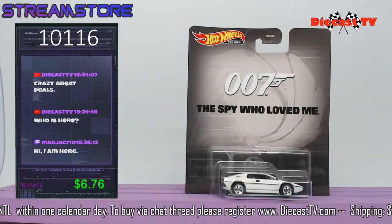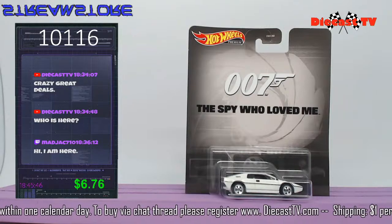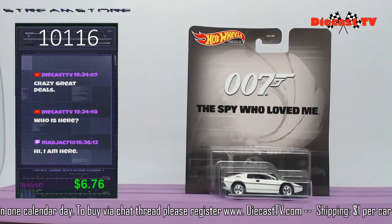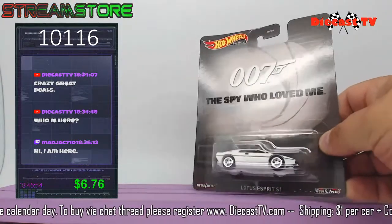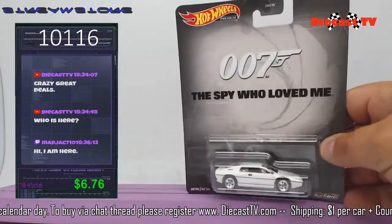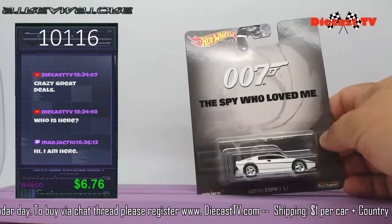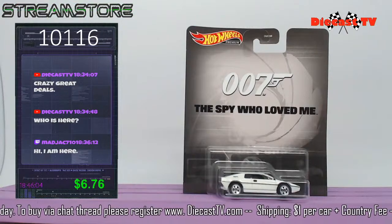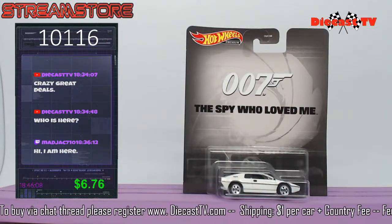The Spy Who Loved Me, 007. Hot Wheels Premium. This is the DMC 55 if you're on the case codes. This is the Lotus Esprit in white, Real Riders, metal. Check this out. It's really cool. You want to be Bond? I don't blame you. He gets all the chicks. It's awesome. So 007, The Spy Who Loved Me. If you want to get this one for your collection, it's number 10116. Just put that in the chat and it's yours.